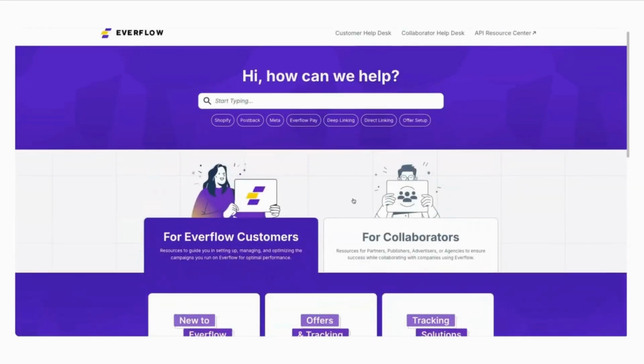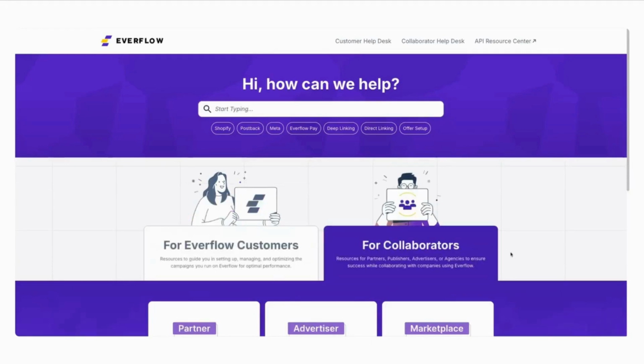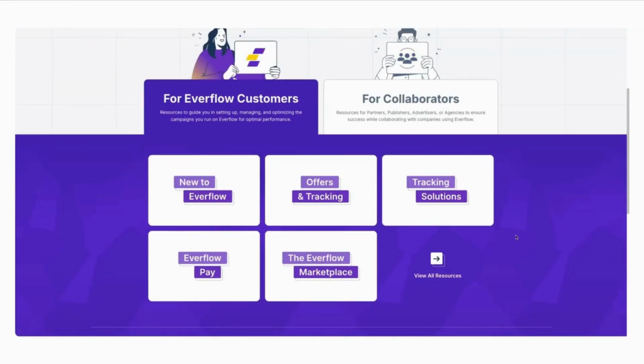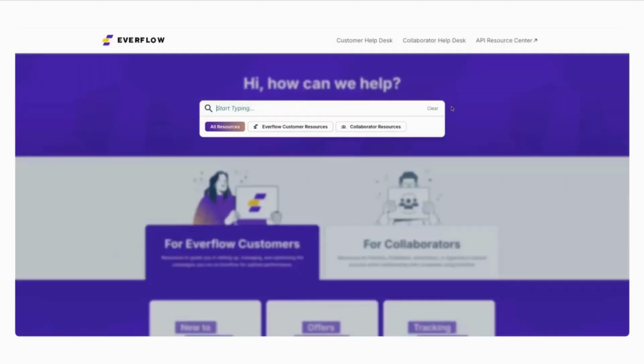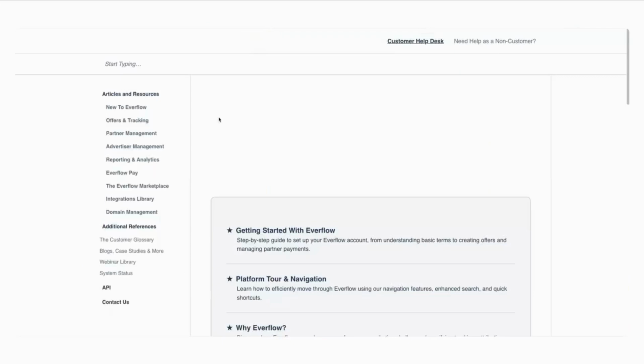Now, this is going to be the new help desk center. You can see that we have divided the sections more clearly for Everflow customers, or collaborators. This will be the articles made for partners or advertisers or marketplace partners or even agency platforms. There is definitely a better organization of which article belongs where, or even if you are new to Everflow and you just want to learn where to start. It can be specific topics about tracking solutions or Everflow Pay, marketplace, or offers and tracking. And you can definitely search, which is the function that I personally use the most whenever I'm using any help desk of any source. So just for fun, we'll go to new to Everflow.